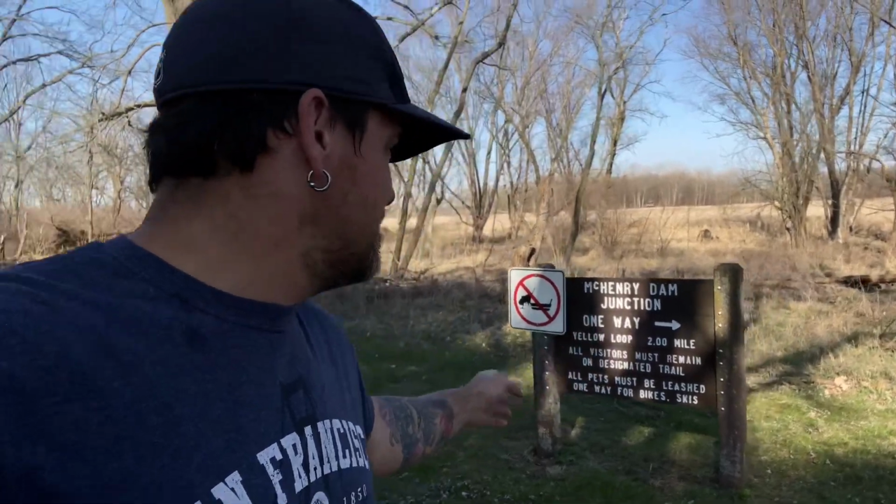One-way trail, 2 miles. McHenry Dam Junction. This is one of our favorite hikes. Limestone screens, bike riders, a lot on this trail. But there's a lot of turtles, ducks, geese, wildlife. You got the dam over there, which is kind of cool. You have a little snack shack. I don't think it's open at the moment. And you can rent boats, get bait and stuff there. But it's a really pretty place, with a couple decks, little piers coming out over the wetland marsh stuff here.